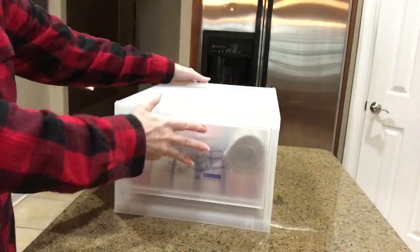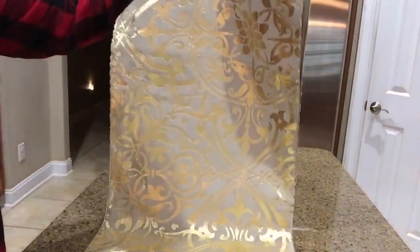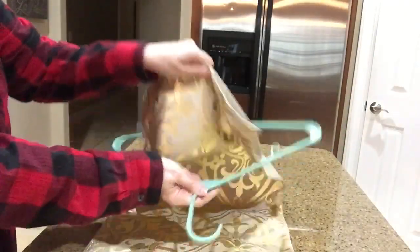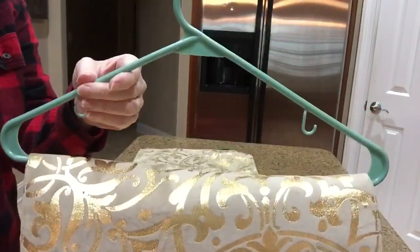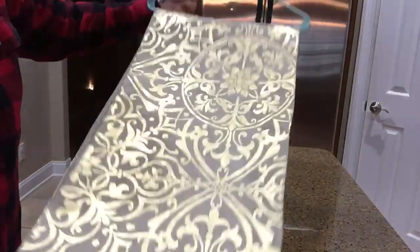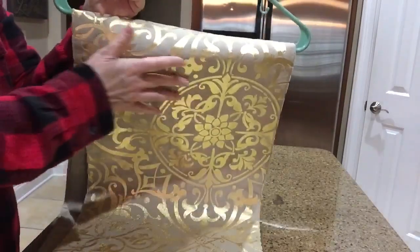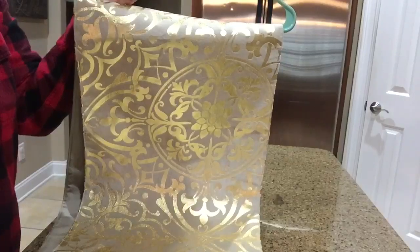Okay, now I'm going to talk a little bit about how I store my table runners. I take my table runners like this, and I run them through a hanger, and I just hang them in the guest closet, and that way it keeps them hanging perfectly. You don't need to iron, they don't get wrinkled. It's just a great way, and I have, for every season, all my table runners hung like this in my guest closet.